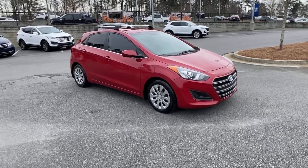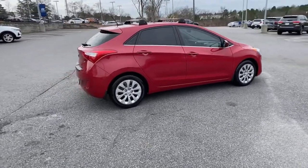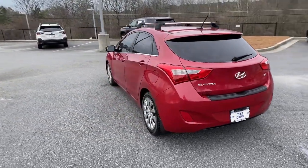You're gonna love the 2016 Hyundai Elantra. With less than 45,000 miles on the odometer, this vehicle stands out from the rest. Make a fresh start every day in this modern tech-savvy Elantra.